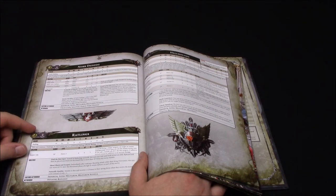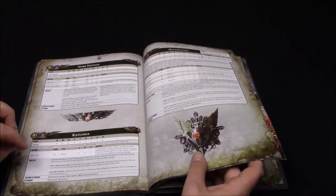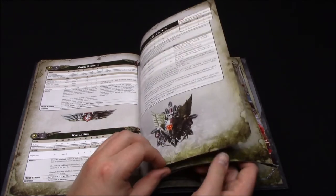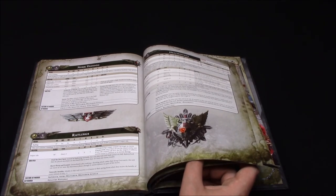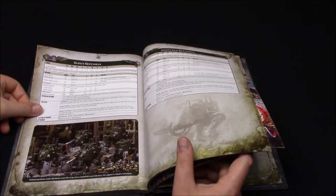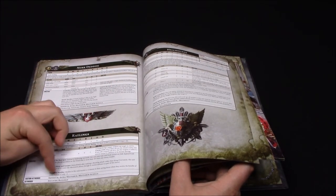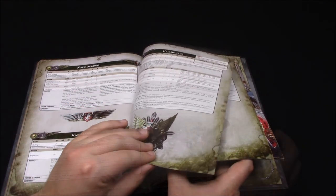Naturally stealthy. Models in this unit receive +2 to their saving throw when they receive the benefits of cover instead of only 1. Which gives a similar save to Imperial Guard whilst they're in cover. Yeah, they're cool. Keywords: Imperium, Astra Militarum, Auxilia, and Infantry, Ratlings. So they can take orders as well? Interesting stuff here. I don't think they can. No, they can't. Ogryns and Ratlings can't take orders because they don't have the regiment keyword.